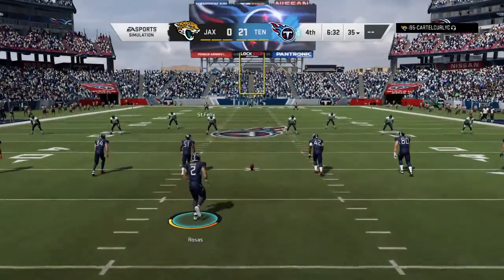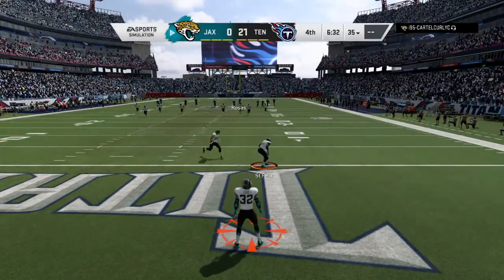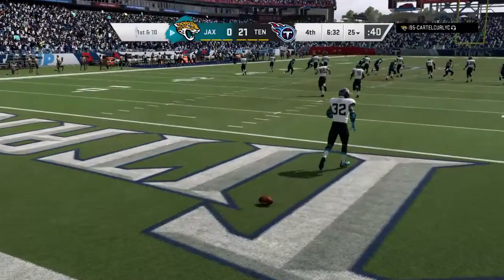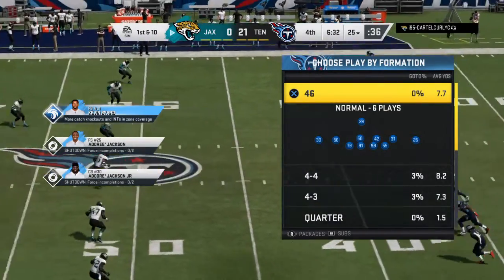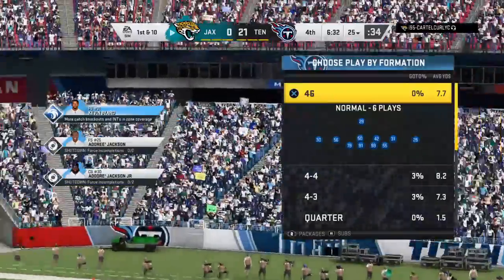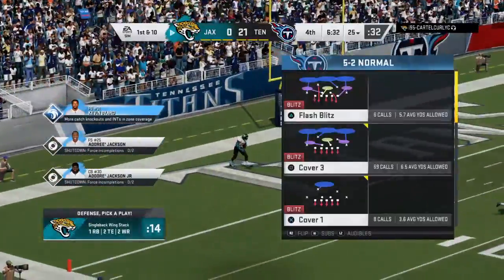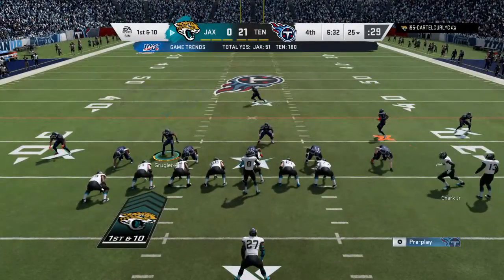Now after the touchdown, here's Rosas on to kick it away. This will be taken to the back of the end zone. The Jaguars take over 1st and 10 at their own 25-yard line. Jaguars come to the line to start their next drive.